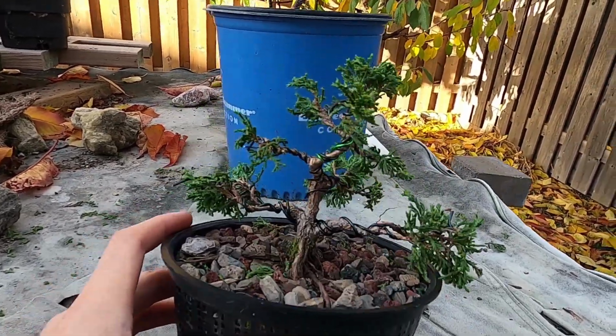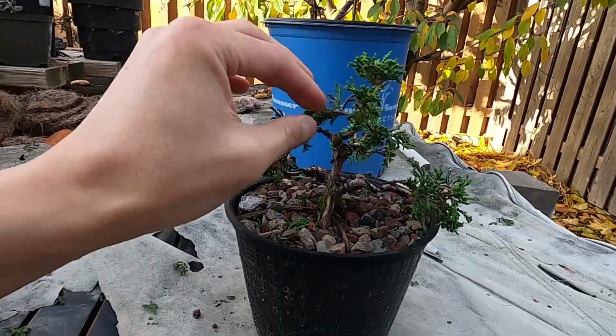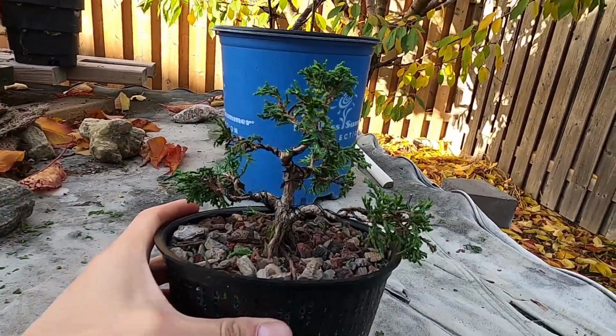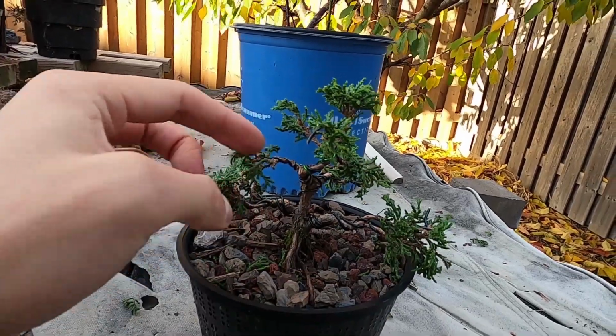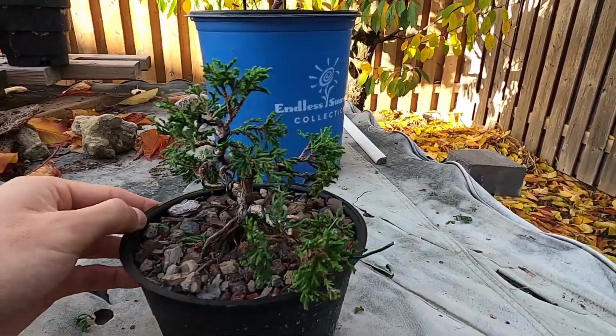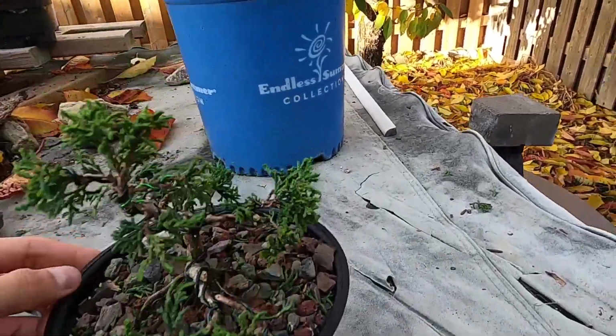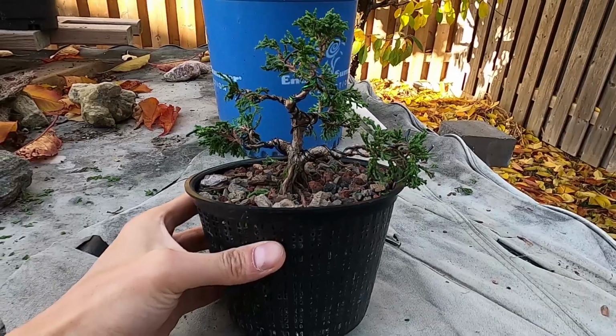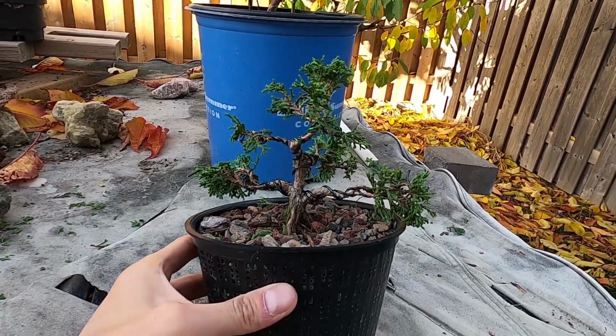And then the top, I took off a lot of foliage, and then I just wired a couple of branches to the side. I wanted this one to come towards us a bit because it's kind of empty there, and the back branch I just wired towards the back, so it makes the tree look more three-dimensional.